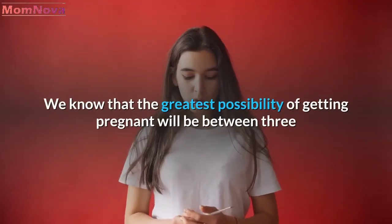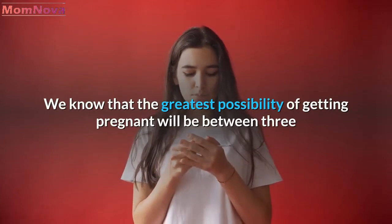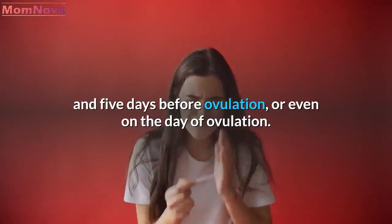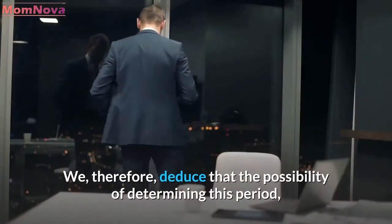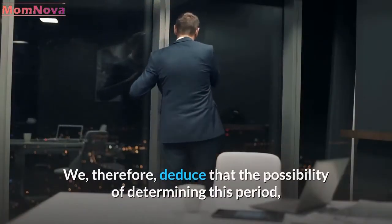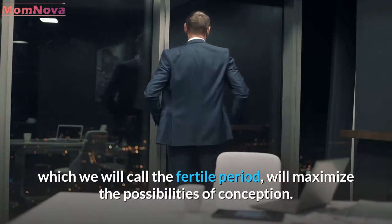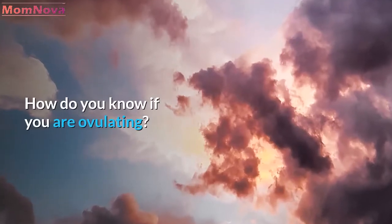We know that the greatest possibility of getting pregnant will be between 3 and 5 days before ovulation, or even on the day of ovulation. We, therefore, deduce that the possibility of determining this period, which we will call the fertile period, will maximize the possibilities of conception. How do you know if you are ovulating?